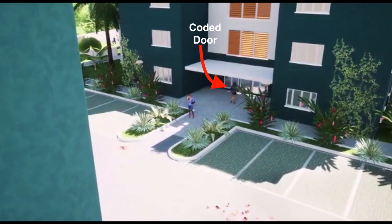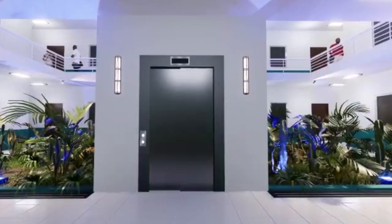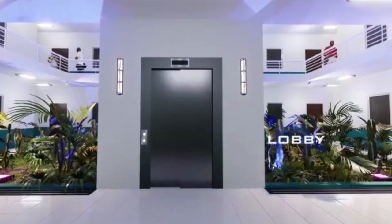The building is coded, so persons on block A will not have code to access block B, and vice versa. The plants in the lobby area will harvest its sunlight and rainfall from the roof of this tower.